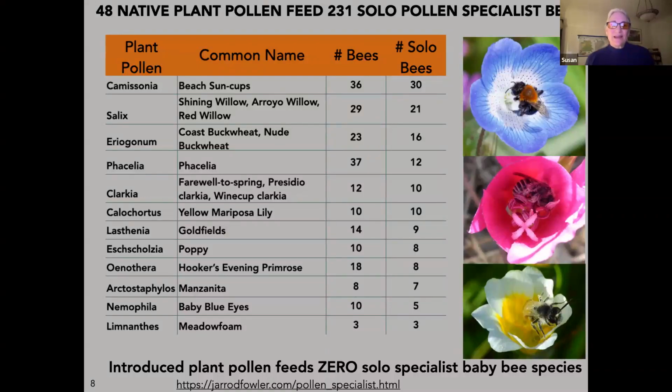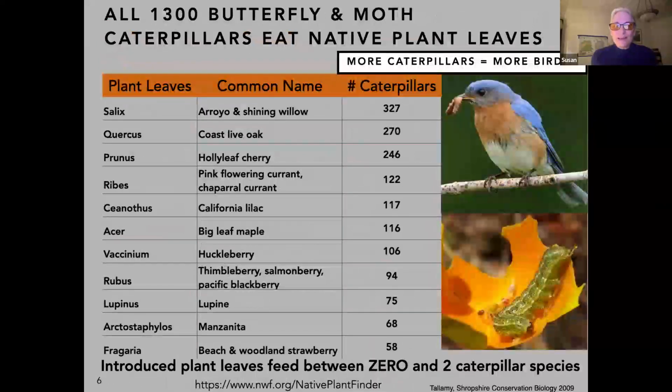And so if you look at these and you've always wanted to get some more of those Mariposa lilies, this is your excuse. All 10 specialist bees only use Mariposa lily pollen. If you've really been considering putting more of our native annuals into your garden, oh, please do that. It turns out that meadow foam and baby blue eyes and poppies and goldfields and clarkias, most of the phacelias are annuals. Oh my goodness, they are required for our beautiful baby bees. So yeah, these are all really different plant lists.